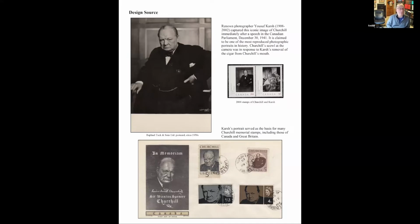If the stamp is based on original artwork, and you want to exhibit that, obviously you'd want to include something of that nature in the exhibit to show the evolution of the stamp design. But when I first did the exhibit, I had a copy of the picture, a digital copy that I had printed.